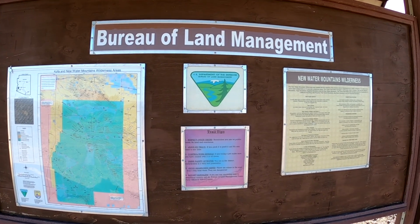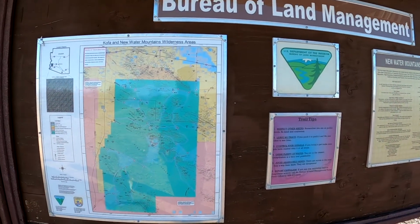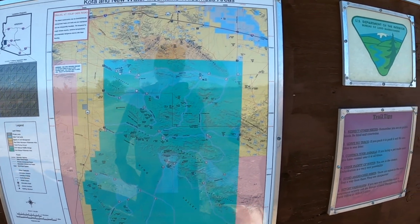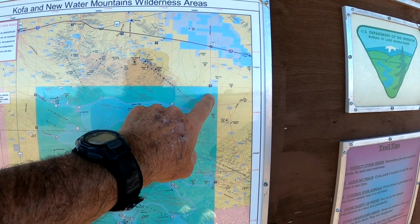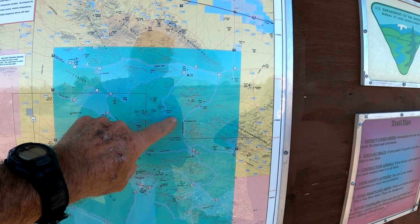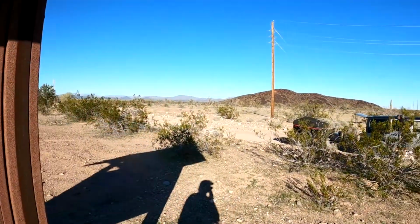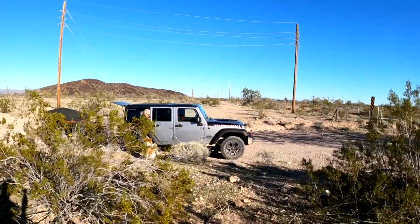So here we are at the Kofa BLM information board. I've got to come back and take a picture of this. See, we're right over here, and then we're going down here. We're going to take this way, and then we're going to go down this way. That's what I've got. We're going to spend a couple of nights here before we head back to Pahrump.